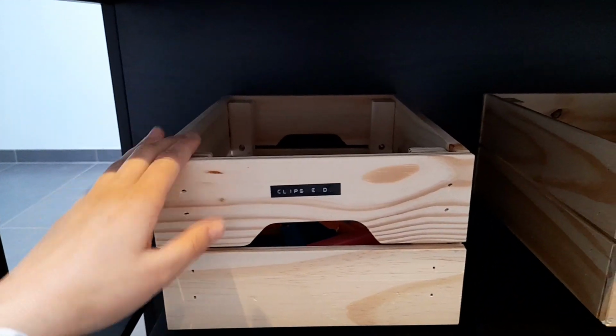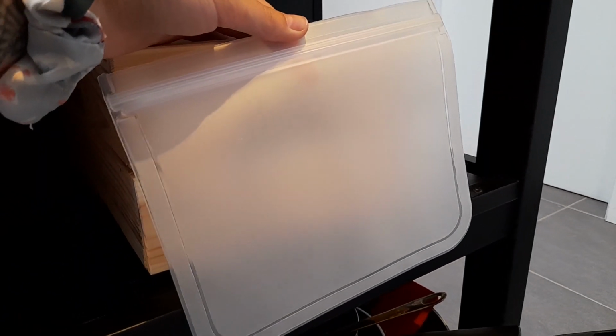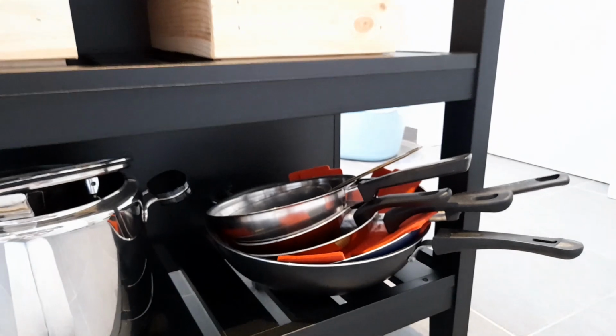So we have clips, onions, and potatoes. And I decided for the third one I'm going to put my freezer bags. They're also reusable. I bought them on a Belgian website. They're very good. I will link them down below. And then on the bottom shelf I put pots and pans.